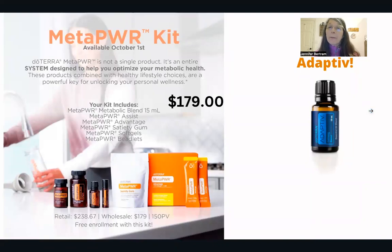And then the Meta Power is kind of like the big thing on the block right now. You're going to be getting everything that you need to get started for the first month. It's going to come with your assist, your advantage, your gum, soft gels, and beadlets, and not all of those you'll use up every month. So the only thing that you really have to replenish monthly will be your collagen, and there's ways around that as well. And then you'll also get your adaptive for free.